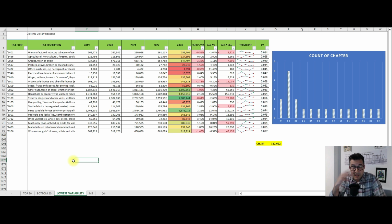What else do we have? We see t-shirts, live poultry is next with a coefficient of variation of 0.069. And towards the end of the list, we see dried vegetables, we have manufactured tobacco, and on the 20th spot we have heading 6206. So we are talking about women's or girls' blouses with a coefficient of variation of 0.087 and some $620 million worth of exports for 2023.